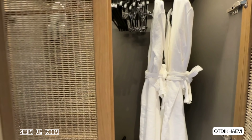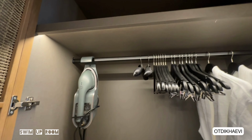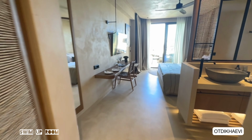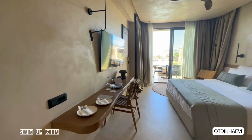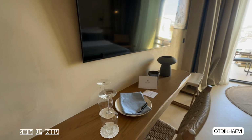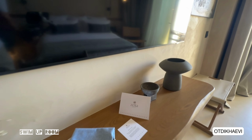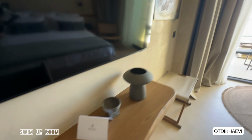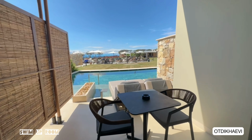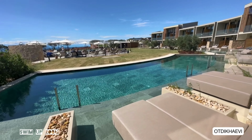What's inside? When the guests come to the hotel, they get a welcome drink, like a bottle of wine or champagne, with Zelia Halkidiki Resort. And this balcony has direct access to the pool. It's like a sharing pool for some rooms.